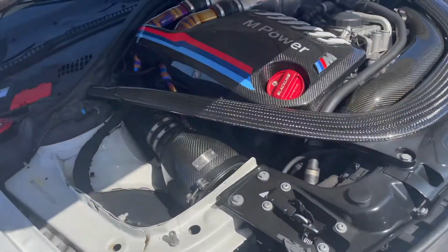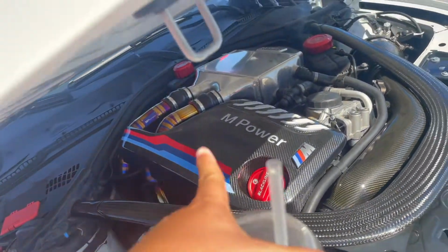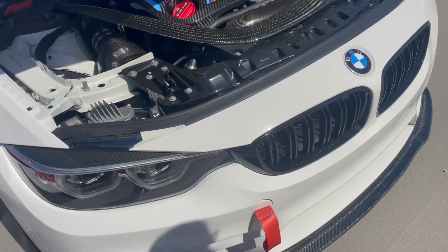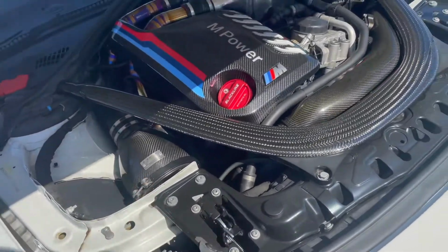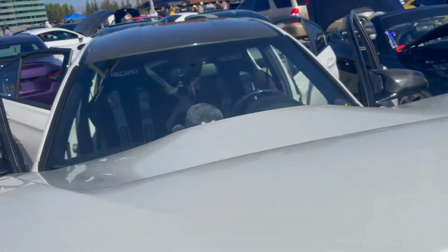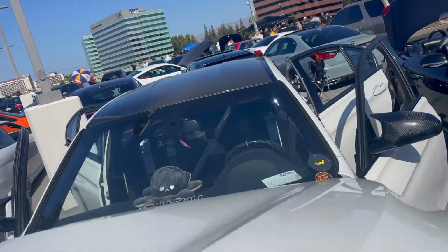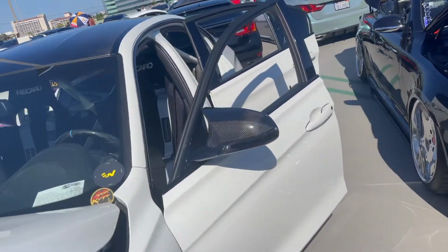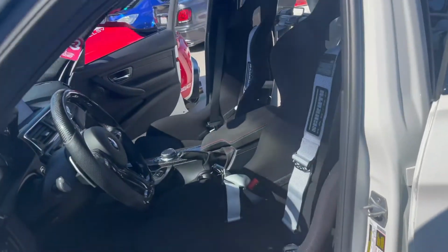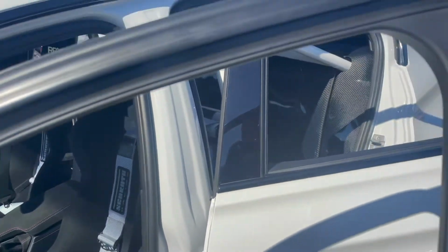Carbon, titanium charge coolers, carbon cover, gold wrench caps. Inventory intake. Clean, bro. He's got the Recaro bucket seats too, and the white cage. Custom steering wheel with the Recaro. Carbon fiber seat.